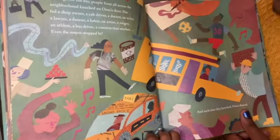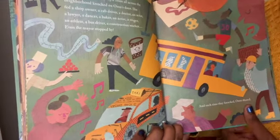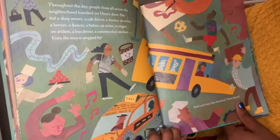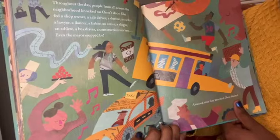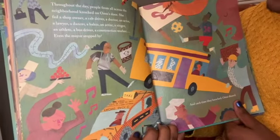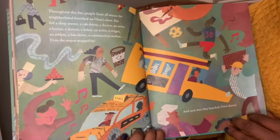Throughout the day, people from all across the neighborhood knocked on Amu's door. Here's some more community helpers. She fed a shop owner, a cab driver, a doctor, an actor, a lawyer, a dancer, a baker, an artist, a singer, an athlete, a bus driver, a construction worker, even the mayor stopped by. So many community helpers. And each time they knocked, Amu shared.